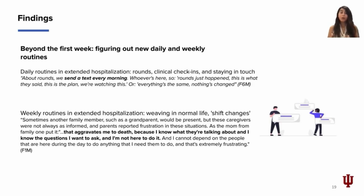And this caused problems when that primary caregiver could not be in the hospital. As one of the moms shared, "That aggravates me to death, because I know what they're talking about and I know the questions I want to ask, and I'm not here to do it."